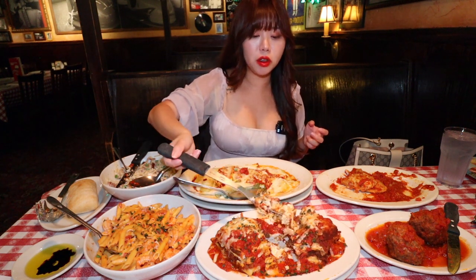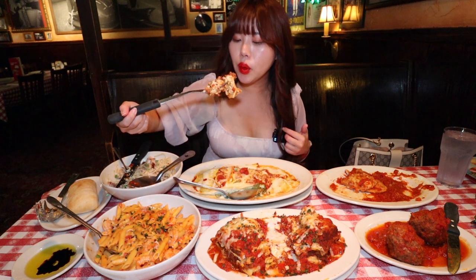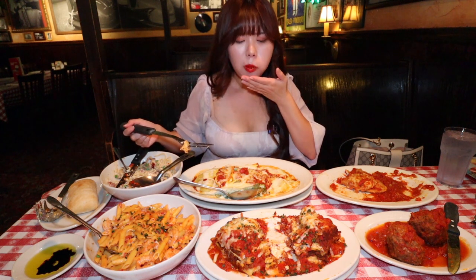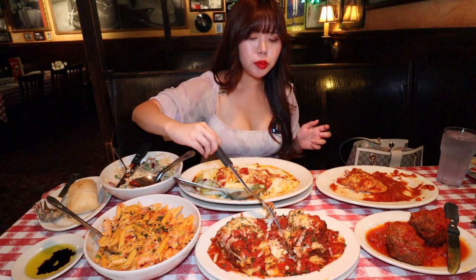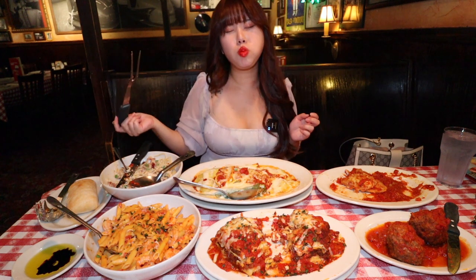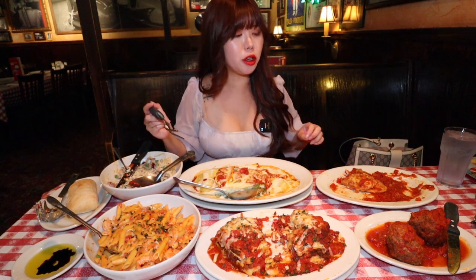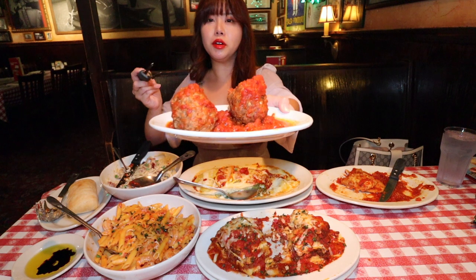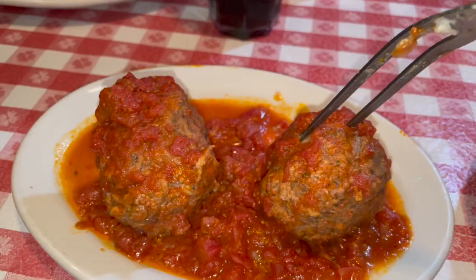Very meaty lasagna. There's definitely a lot of meat in there. Yeah, and with their marinara is so good. With lasagna, you gotta eat it with the meatballs. So here are their famous meatballs. They're very large and they look so good and so meaty.